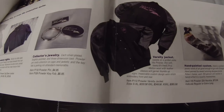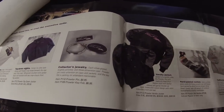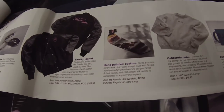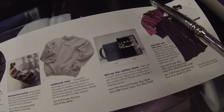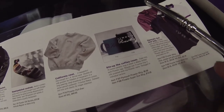Looks like it starts at about $233.50. And you gotta think about, this is '97. This is 1997, not today. I mean, this would be double that today. A tie, $73.50. Pullover, $50. Coffee mugs, $7 to $20.